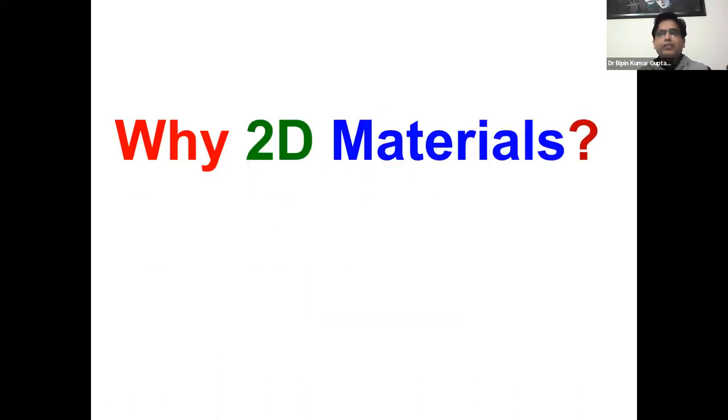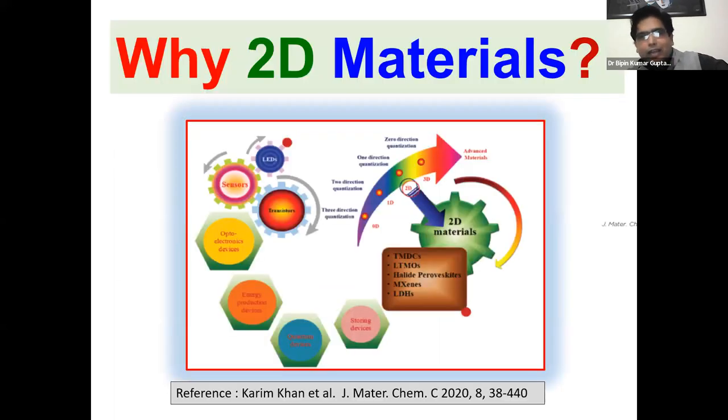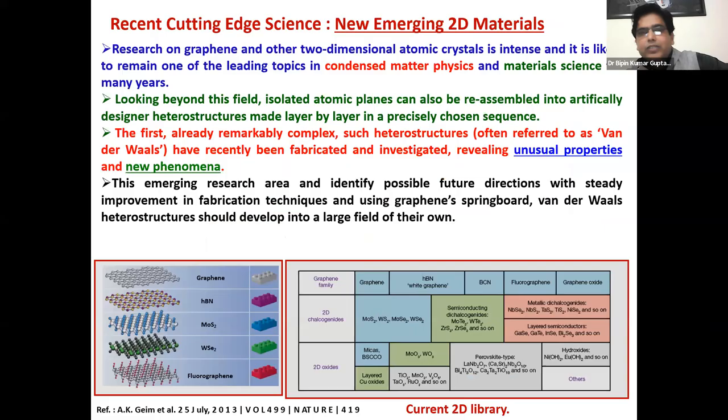But why 2D? Then the question comes, why 2D? Already I told you, if you see the scenario, people discovered 1D, 0D, 3D; ultimately they thought like that because of the greedy nature: we have already done confinement in two directions, confinement in three directions, so what will happen with confinement in one direction? And they understood that confinement in one direction can even make a miracle. And that's why this story started.